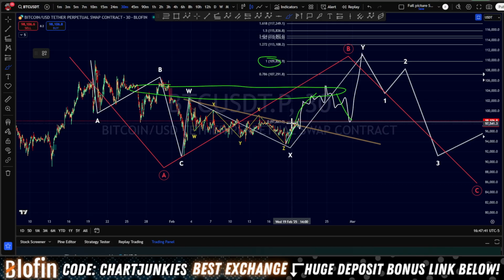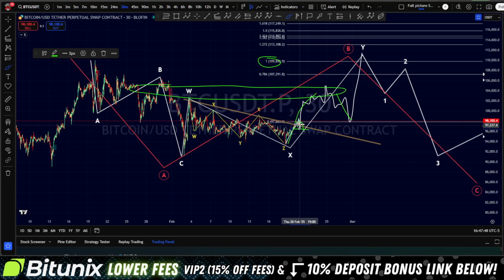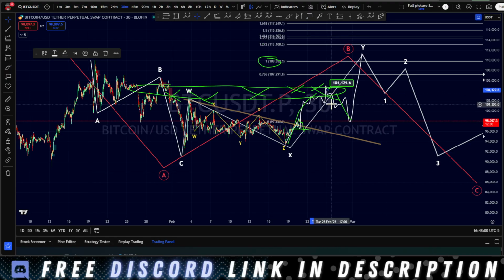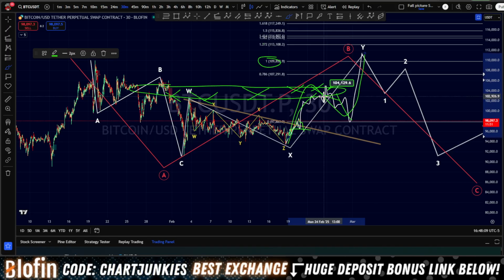So I'm expecting, if we get a little correction here, great. Let's hop in long. I don't know about longing right this second, you know what I'm saying? But I'm expecting to come up into this zone here. Keep pushing in one way or another before we get a little rejection around 104K, 105. Get a little rejection, and really it's just putting in a correction. We'll get that final leg up towards all-time high in a corrective wave. So we'll get a W, X, Y, and then impulse to the downside.